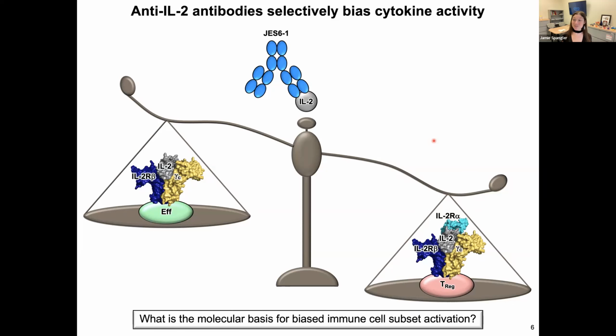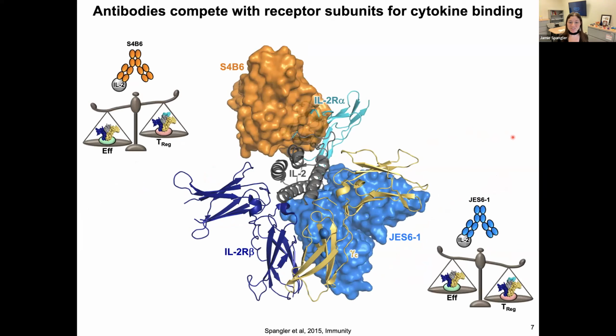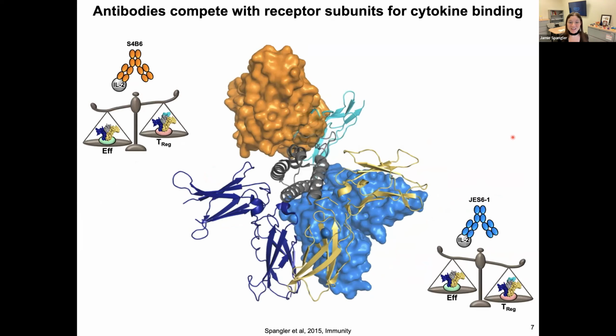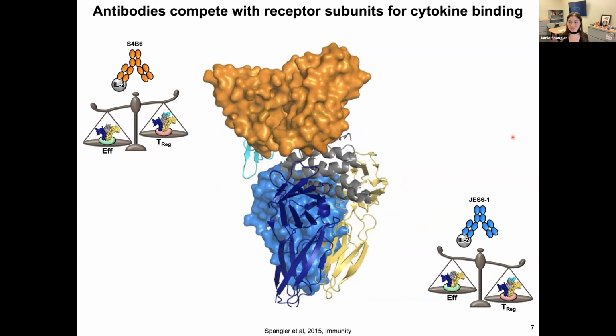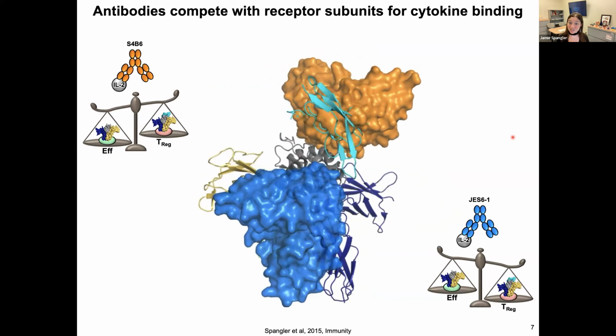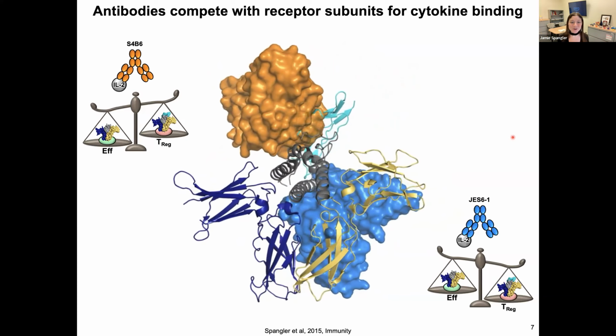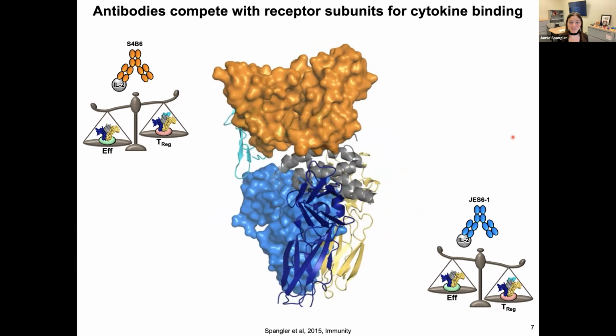But the question, of course, was what is the molecular basis for this biased immune cell subset activation? To get to the bottom of that, in my postdoc in Chris Garcia's lab, as Jonathan mentioned in the introduction, I actually solved the crystal structure of the S4B6 and JES6-1 antibodies bound to IL-2. And as you can see, JES6-1 and S4B6 bind to opposite sides of the IL-2 molecule, which is very interesting and appropriate because they have opposite effects on the overall mechanism of IL-2 signaling.